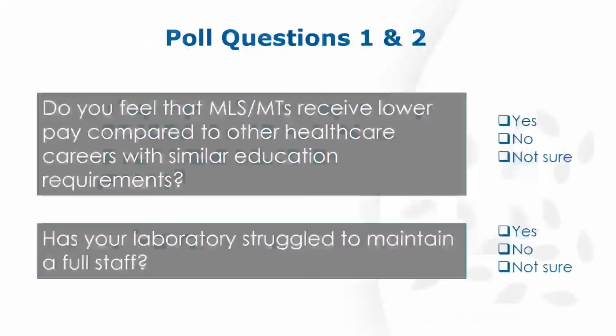And so I have a poll question here. I'd like to hear from you on this. Do you feel that the medical laboratory scientists and medical technologists in your lab receive lower pay compared to other healthcare careers with similar education requirements? And are you struggling to maintain a full staff? And as answers, we have yes, no, or not sure. You can go ahead and answer both of these, and you want to click in that circle to the left of the text, not on the text itself, and then make sure you remember to click that submit button. And I'm going to keep on rolling through the webinar, and as soon as WebEx has a chance to tally those, I'll share those results with you.